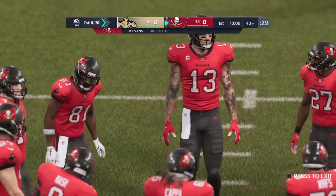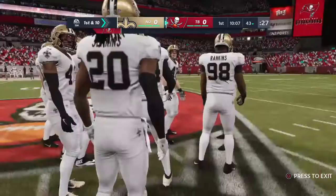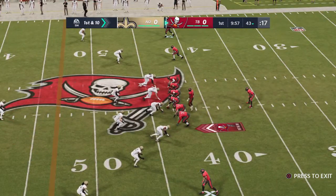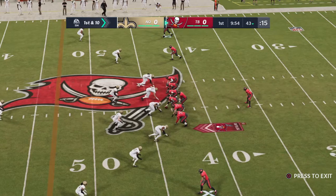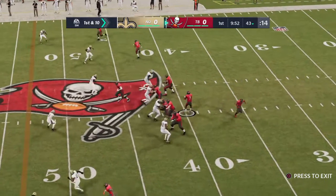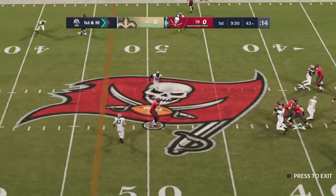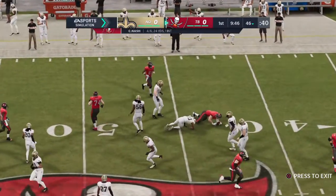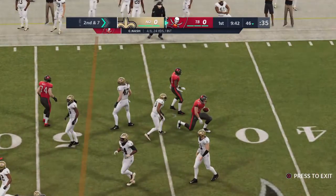The numbers for Evans a week ago: 9 catches, 119 yards, and the score. 5th in the league in receiving yards, and that's a strong category. I mean, if you're in the top 5 in anything, I don't care whether it's football or tiddlywinks, you're having a nice season. Here's a throw caught by Gronkowski. 3 yards the gain there, 2nd down.